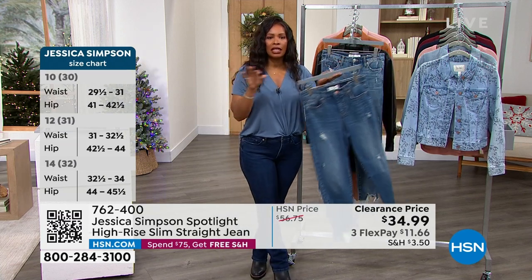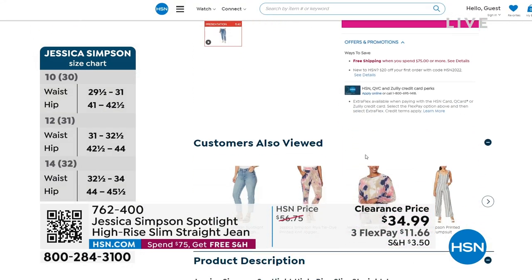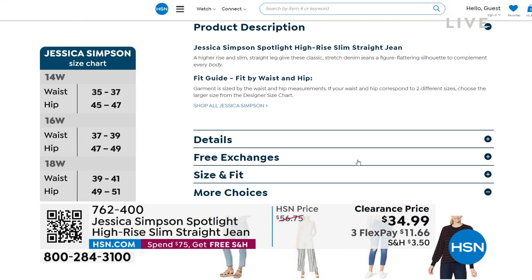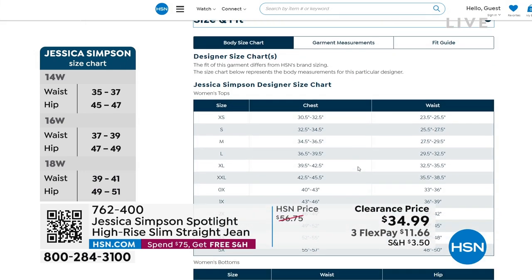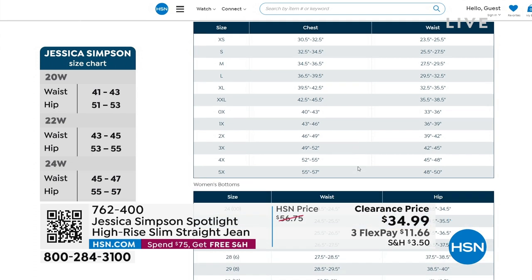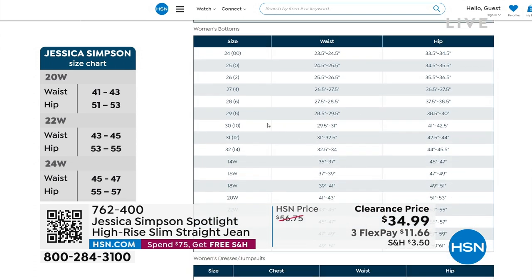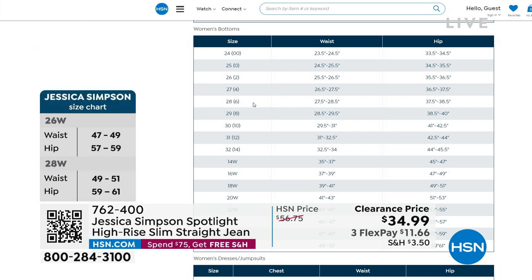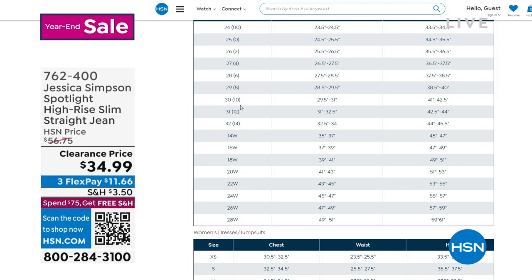Okay, let me show you really quickly. Since I mentioned the sizing page, you just scroll down, you're gonna click on the size and fit tab, and it gives you the measurement and the equivalent in sizes. So you never have a question. So let's say you're a 28, that would equate to like a size 6. And that helps you out. If you're like, oh gosh, I don't understand the European sizing, that just helps you. There's always a cheat sheet on hsn.com.